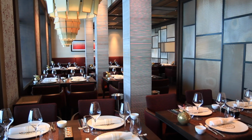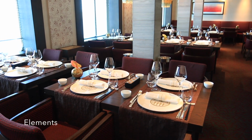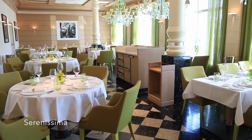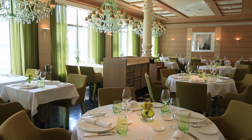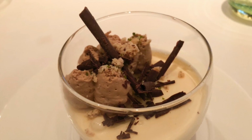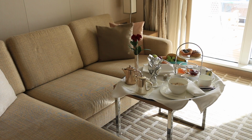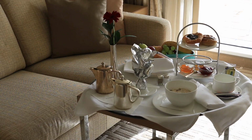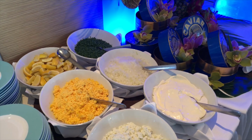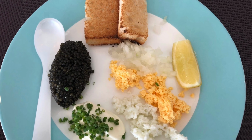A great restaurant if you're into Asian food is Elements. This has phenomenal Asian food. Probably one of the most popular of all is Serenissima, which is the Italian restaurant, magnificent Italian food. Then, of course, you have 24-hour room service with the breakfast being pretty magnificent. The other thing which is great, which is included, is once a week on board there is a caviar night. These are held in every single restaurant, which will have a caviar feature.